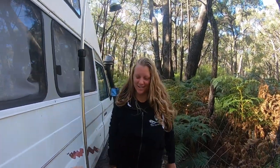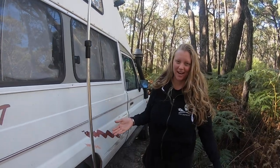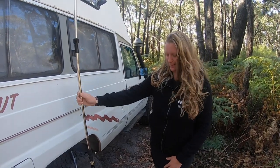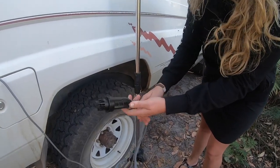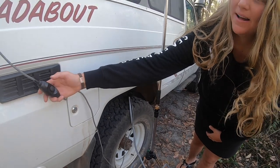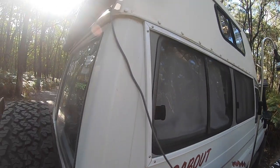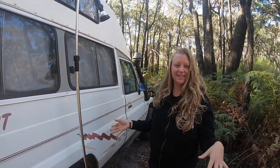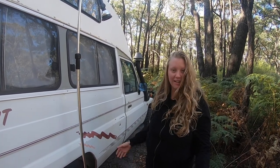So I just wanted to show you our shower. This is one of the many ways we shower. It's actually quite fancy. This is our tripod shower. This is our pump. We just chuck it in our 15 litre bucket and we turn the shower on with a button and it plugs into a 12 volt power inlet in the Troopy. Usually we set up a shower tent around us, but there's no one here, so we just shower in the outdoors.